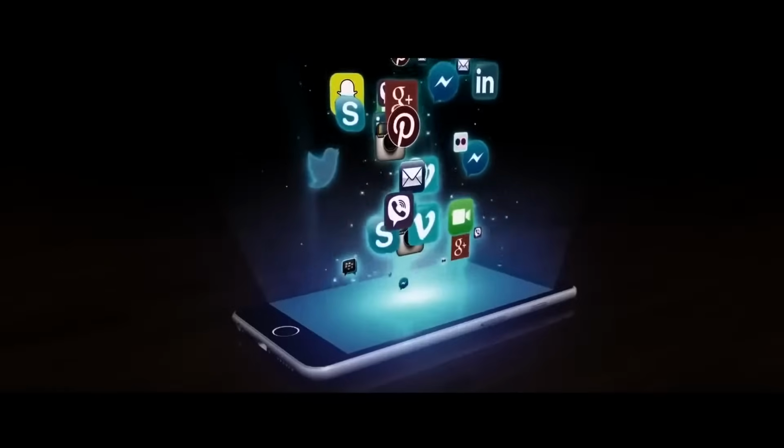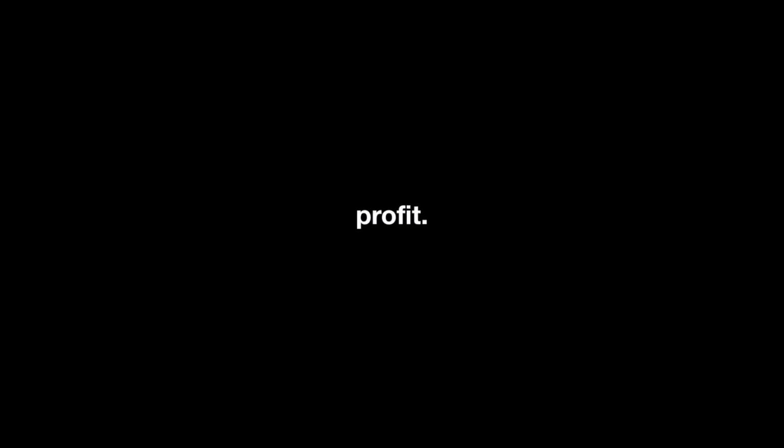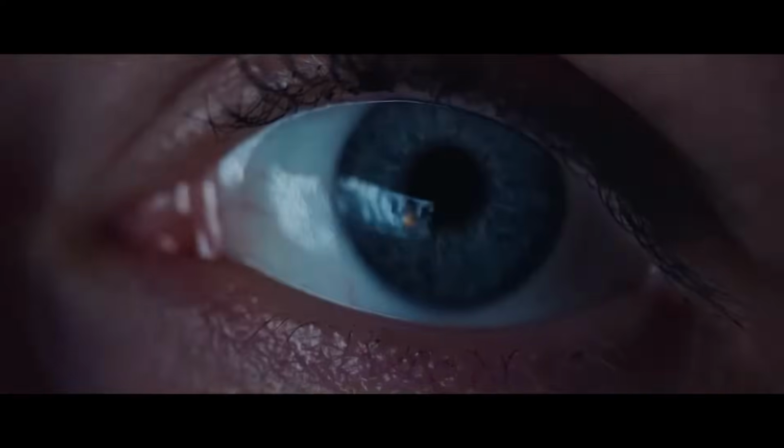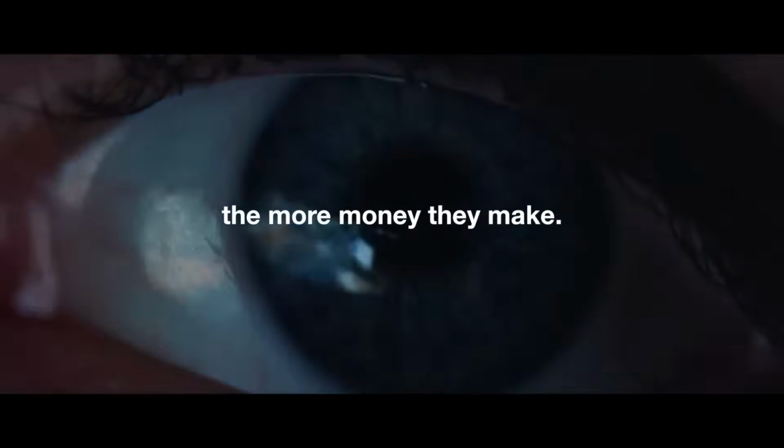Meta, Twitter, Google, Amazon, Netflix, Tinder. Most tech companies and the platforms they offer you and me as services design their algorithms to maximize one thing and one thing alone: profit. These platforms generate revenue by primarily selling ads, and to generate more ad revenue, they try to keep you on their platforms longer because the longer you're there, the more ads you'll see and the more money they make.